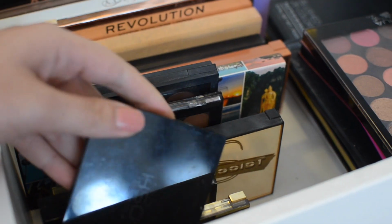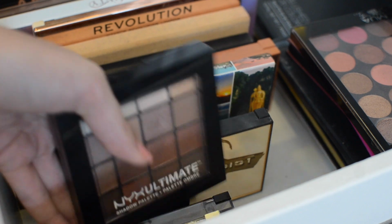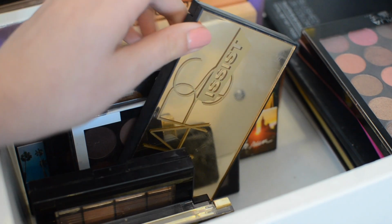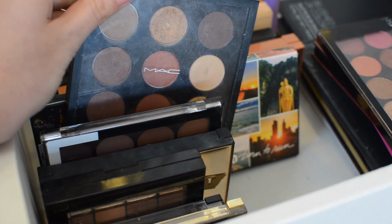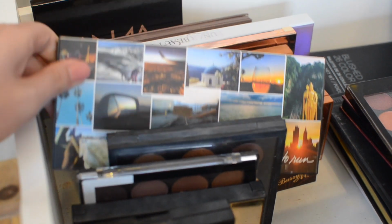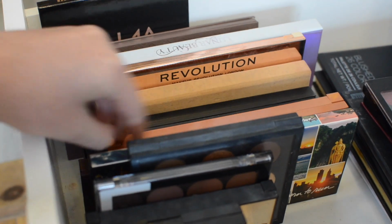So I've got a couple of Gosh palettes. I've got a Max Factor palette here. I have the NYX Ultra Matte palette. I have a Wet n Wild palette, which is absolutely gorgeous. Got my NARS Narcissist palette, which I really don't give enough love. Nip and Fab eyeshadow palette. Got my MAC, make your own palette. My Urban Decay Born to Run palette. This is the Barry M Fall in Love.